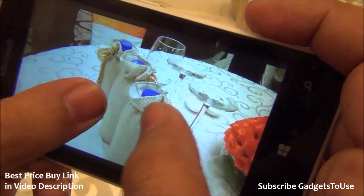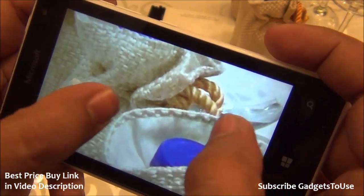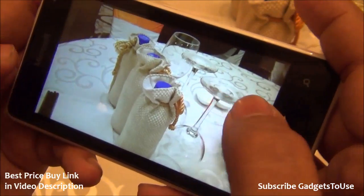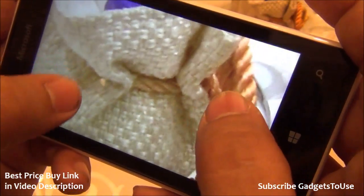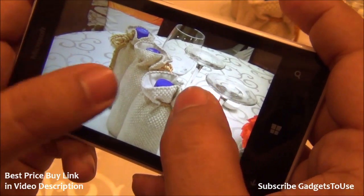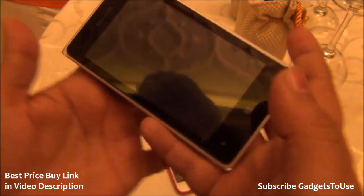However, this photo has come out pretty good of these bottles over there, and this one is coming good because again you have a good amount of artificial light falling on these subjects, and this photo looks good. In details, again it is going to be grainy after a specific point of zooming, but the photo overall looks pretty good as far as color reproduction is concerned.